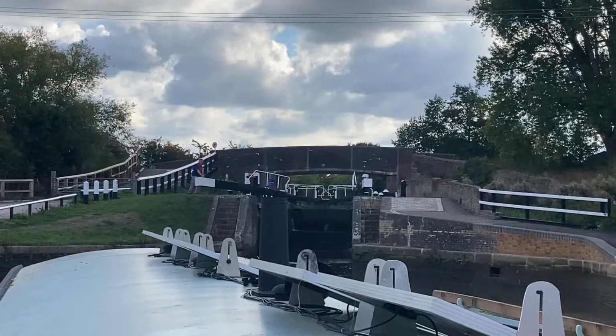As we just start to leave the three locks, we've got the last one now to do, and I have some help from a CRT volunteer to do this one, thankfully, because these are very big locks indeed to manage all on your own, especially with a 60 foot by 13 foot wide beam.